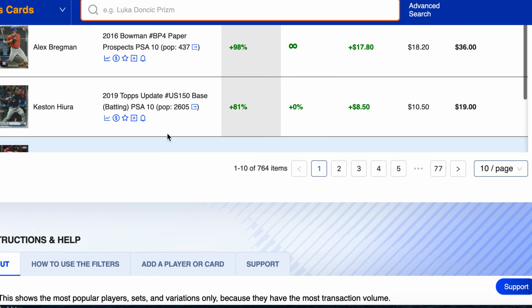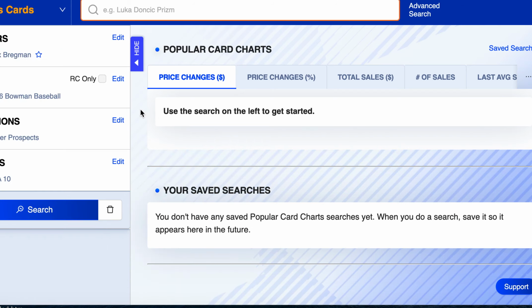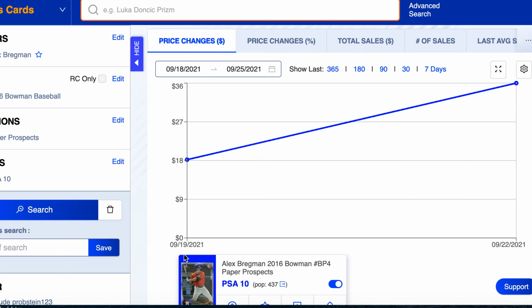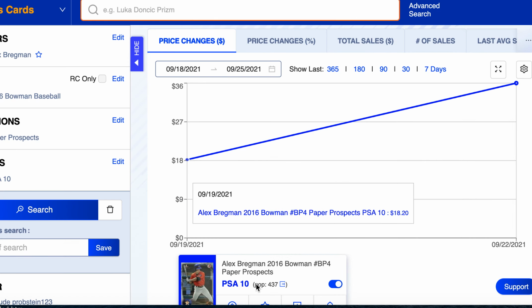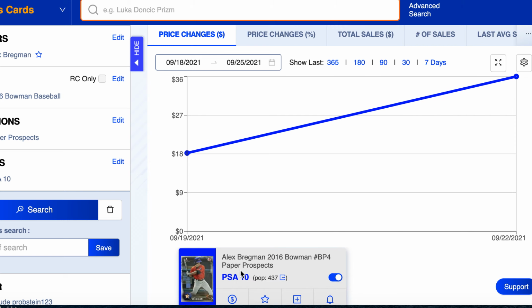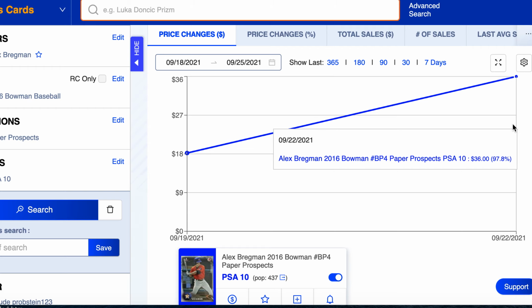Next on the list, Alex Bregman, 2016 Bowman Paper Prospects. Pop count of only 437, up 98%. Let's pull up the chart. The Bowman First Prospects are definitely the best rookie cards to have. This is the paper one. The chrome is worth more. Sure, chrome probably has a slightly lower pop count, but it's 2016. It's Alex Bregman. Started the week at $18, ended the week at $36, so it doubled.